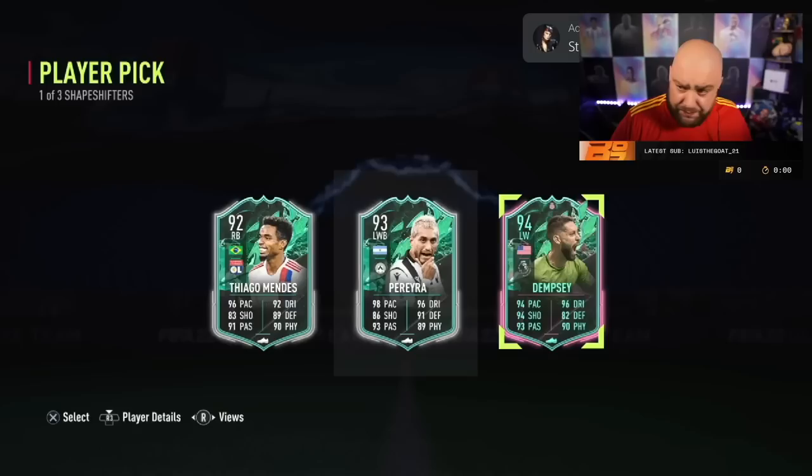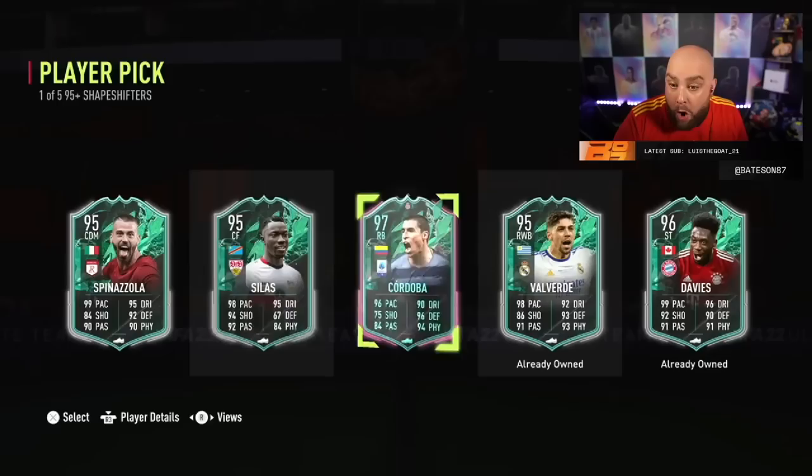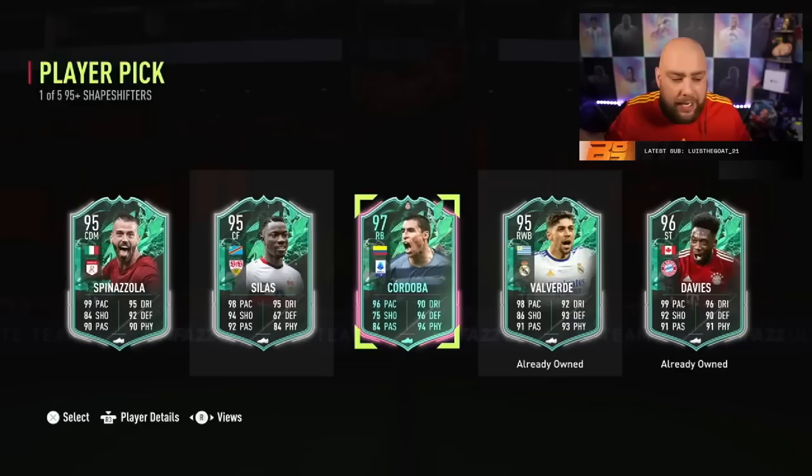I'm going to do this one first. One of five. Here we go. The first one. Spinazzola. Oh! What I said, guys. The best right back on FIFA. Cordoba has been achieved, guys. The one of five, 95 plus shapeshifters pick is done. You guys wanted to know what it looked like? That is what it looked like.